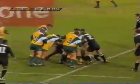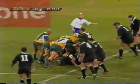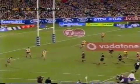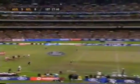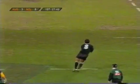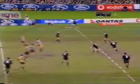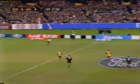Here's Kefu. Wallabies set it up on the 22. Here's Larkham. Hasn't got the touch. Randall. They want to go out to the centre of the field. This is Cullen. Wasn't a good pass. Mertens cleans up well. Matthew Burke.